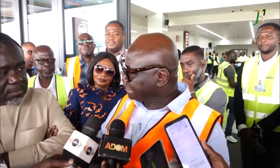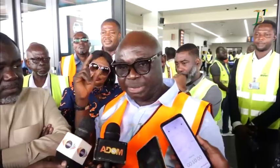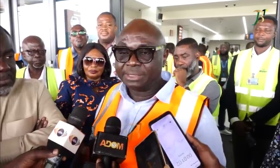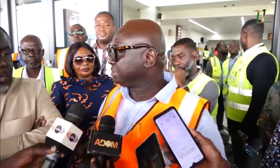So once this terminal becomes operational, what it means is that the old terminal should migrate to here, absolutely, including all the VVIP facilitations.